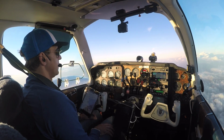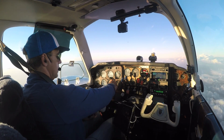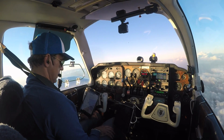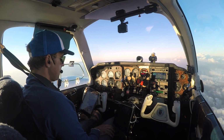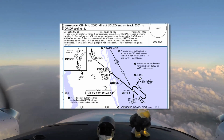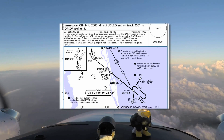So on some of the newer airplanes, you'll hear it call out minimums. Unfortunately, I don't have a nice G500 or something that does that, so I just get an indicator light. So in the unlikely event I have to go missed approach, it's climb to 2000, direct UTZO, and then track 350 to ORSVO and hold.